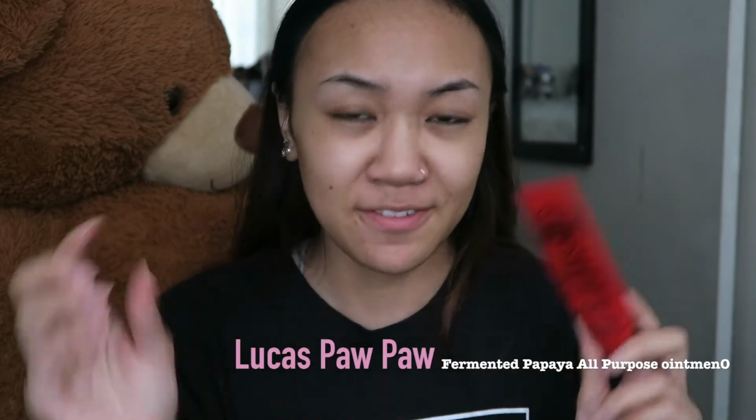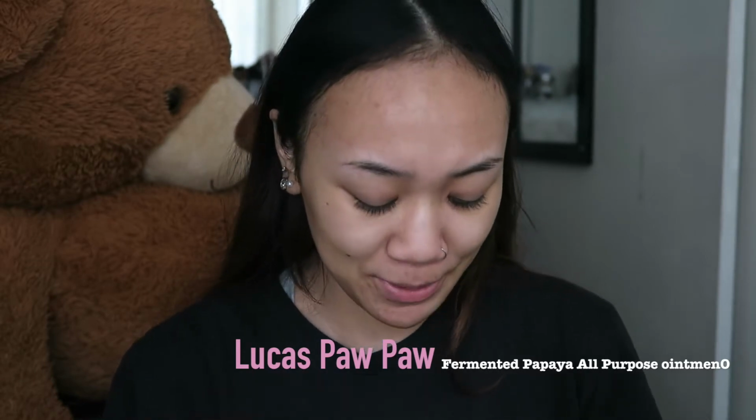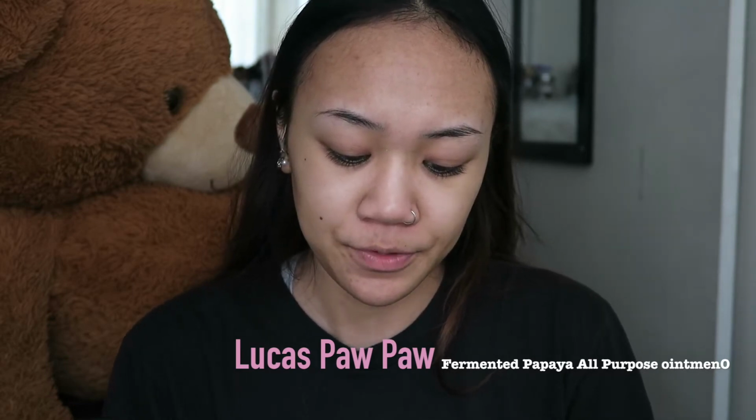I usually use my Lucas Paw Paw ointment, which I believe is an Australian product, but I purchased this on Amazon a while back. It's an all-purpose ointment, and it's really great for your lips, especially if you have really dry lips, so I'm just gonna use that.